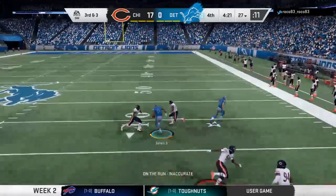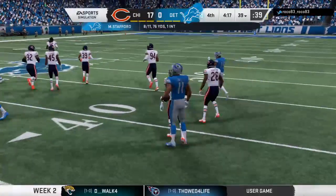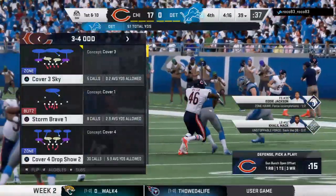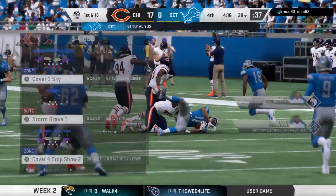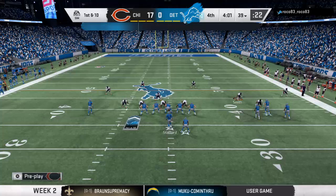Stafford on third down. It's caught. Jones. And he gets this one just shy of the 40. They'll mark him down at the 39. Stafford to Jones, enough for a Lion first down. So from the 39 now, they'll come up on a 1st and 10.